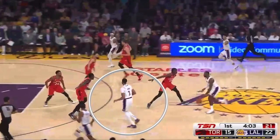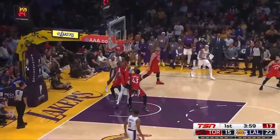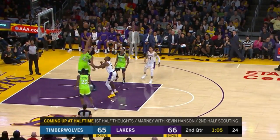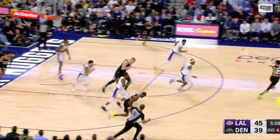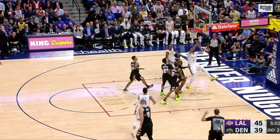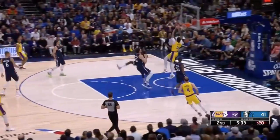Such quickness and size also lead to putbacks. Notice the little burst past Siakam here leading to inside position, then the finish in traffic. And Davis is a monster on the offensive glass too, posting Shaq-like numbers there the last few seasons. As discussed earlier this year, these skills make him a dangerous transition threat, rooting down for offensive boards or lob catching over smaller, helpless defenders.